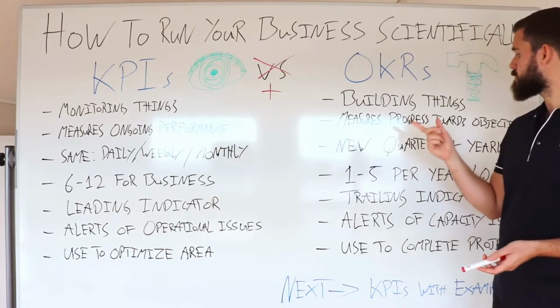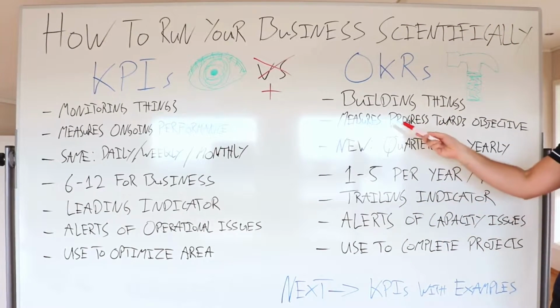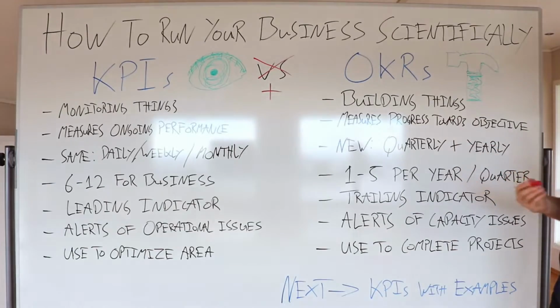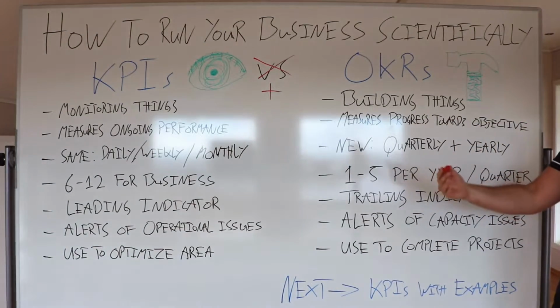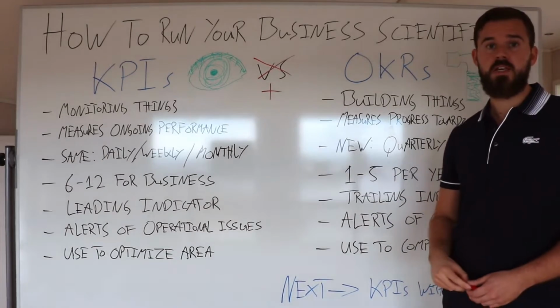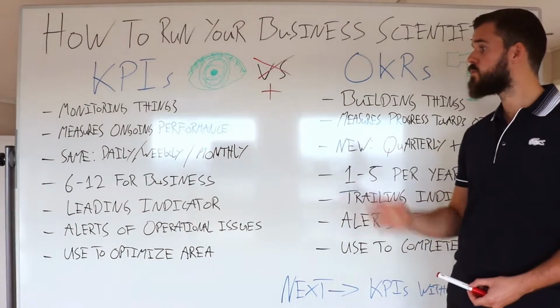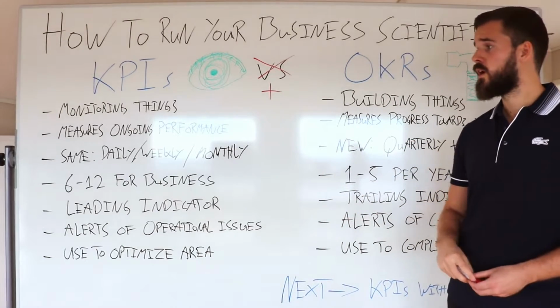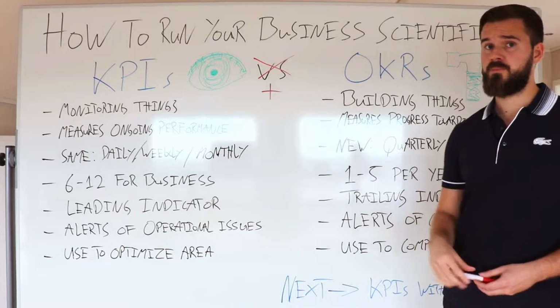While the OKRs, again, they're about measuring progress towards objectives, right? So they are a way to really understand how you're making progress towards the main objectives in the business right now. And you can use both if you're a solopreneur running the entire business on your own, or you can use both with a big team.